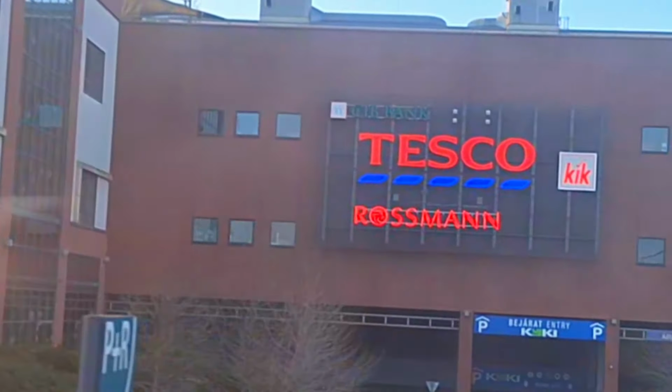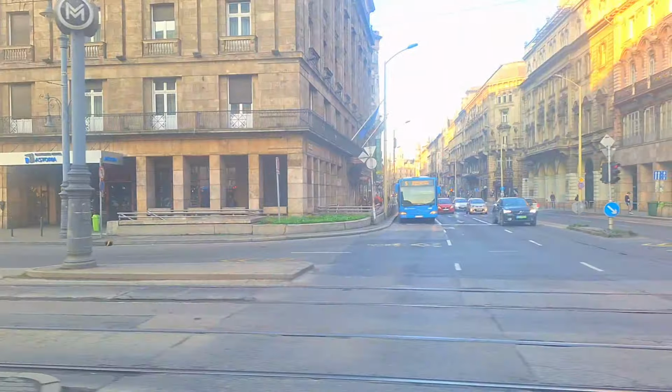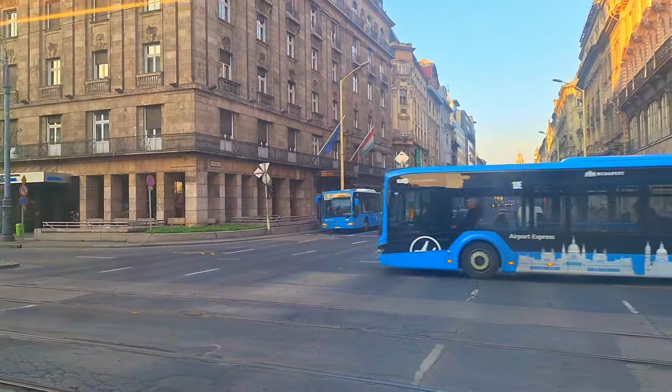So this is like a mall, it looks like. Tesco. They have Tesco? No way.